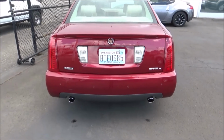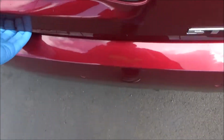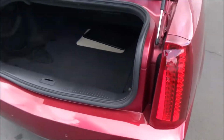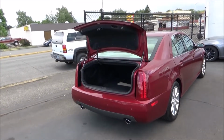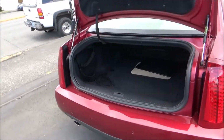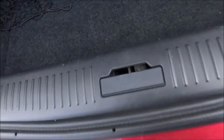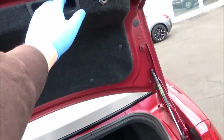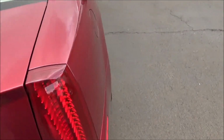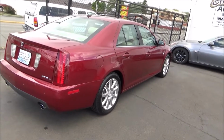Dual exhaust, chrome tip. The trunk of the STS offers 13.8 cubic feet of space. And as you saw earlier, the fuel cap is located on the passenger side.